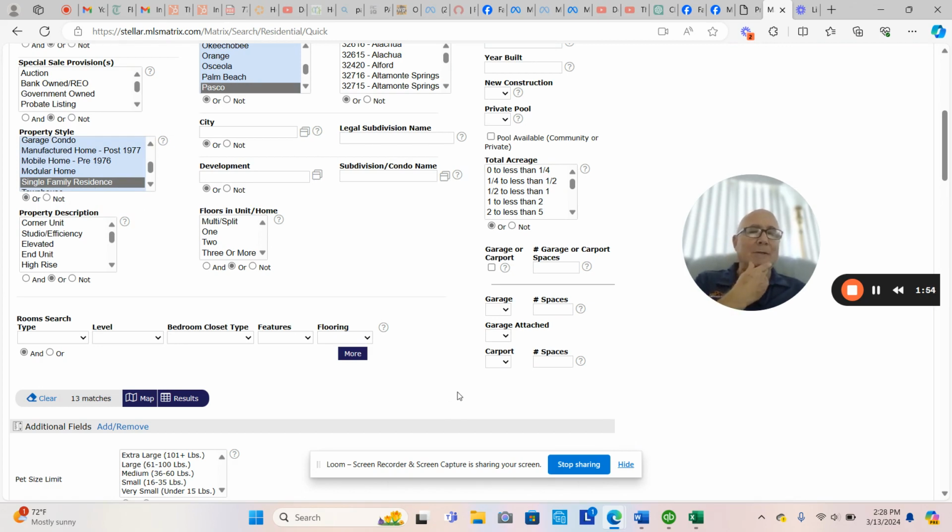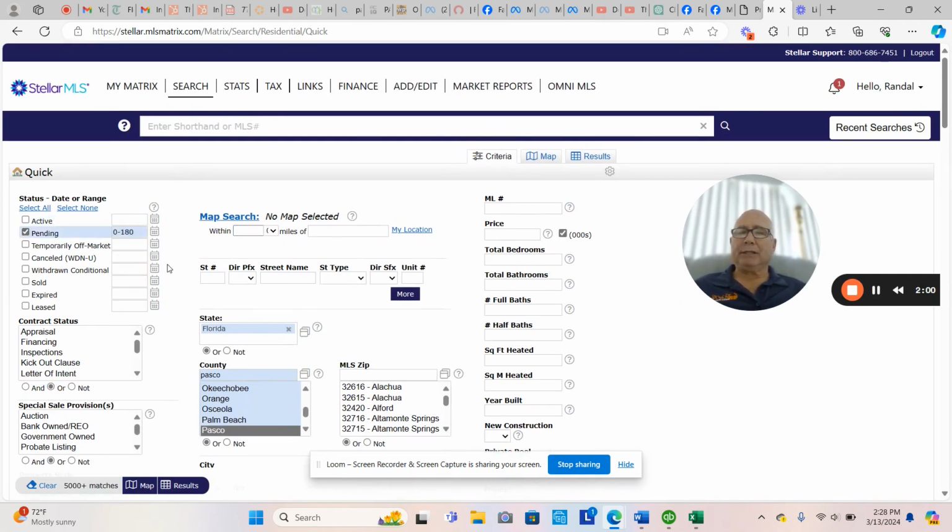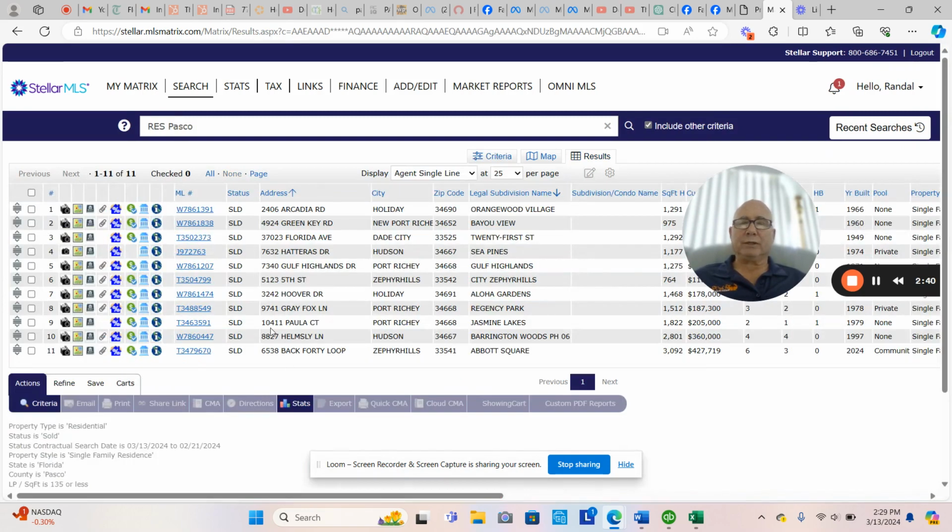We have 13 properties. And before we go to look at the currently available properties, if you've watched my videos, you know that I'm a big believer in watching the pendings and the sold. Now, there are 15 properties in this criteria that are pending, and let's just do minus 21 days for the solds. And we get, let's not do that. Let's try again. Let's do minus 30 days. It doesn't want to give us any. We know that's wrong. Let's do 0 minus 21. So there have been 11 properties that have sold in this criteria.